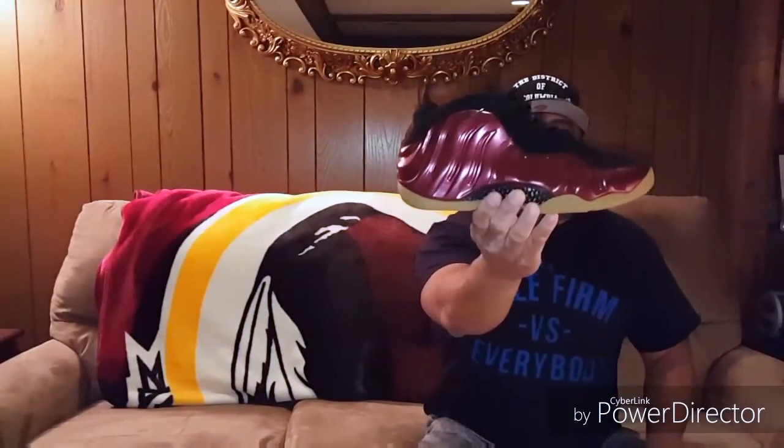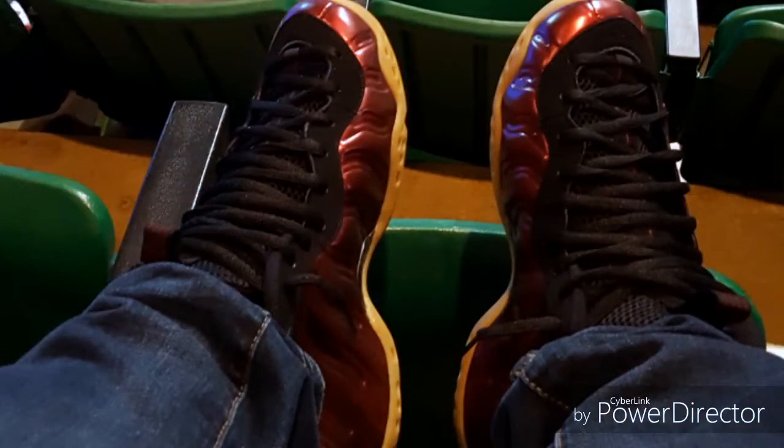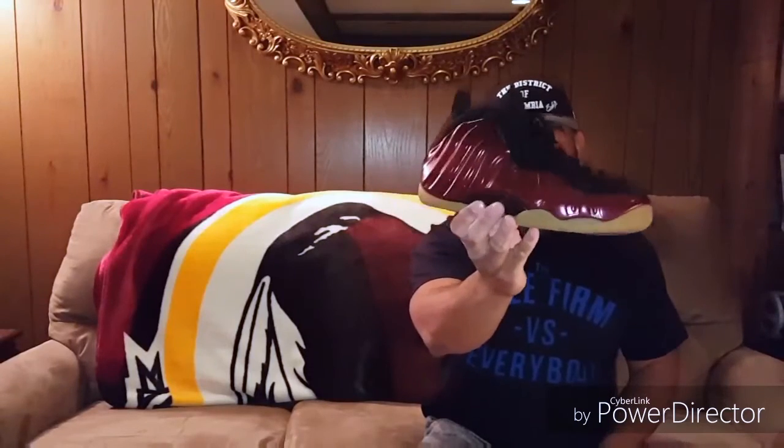Being that this is Foam City in all DC, I wanted to start with my favorite foam pickup of the year. And that would be your Foamposite 1 Maroon, or peanut butter and jelly, or whatever you guys are calling it these days, but I guess I just call it the maroon. And this is my favorite foam pick of the year for obvious reasons.